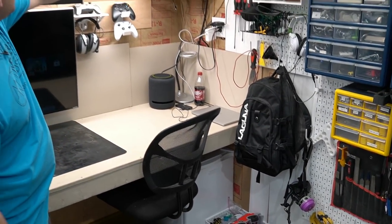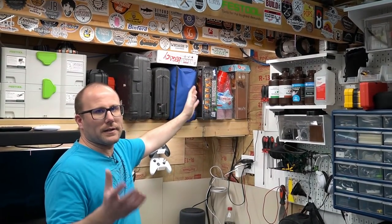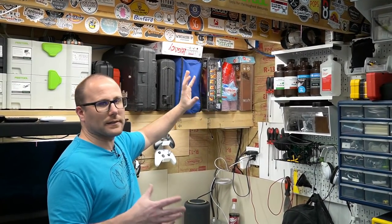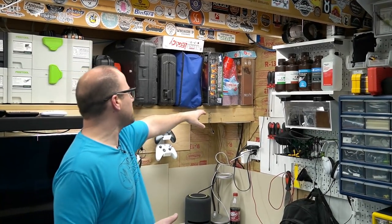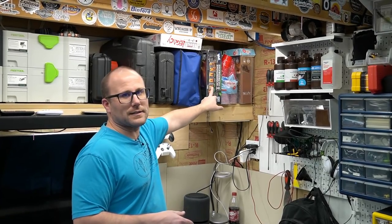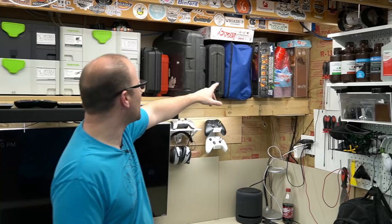Let's go above that. We have the shelf. I have all the board games I play nightly. Usually once a week, I get the guys together. We hang out in the shop and we play board games. One of our favorites right now is Clank Legacy. We just finished that. That is an amazing game if you are into board games.